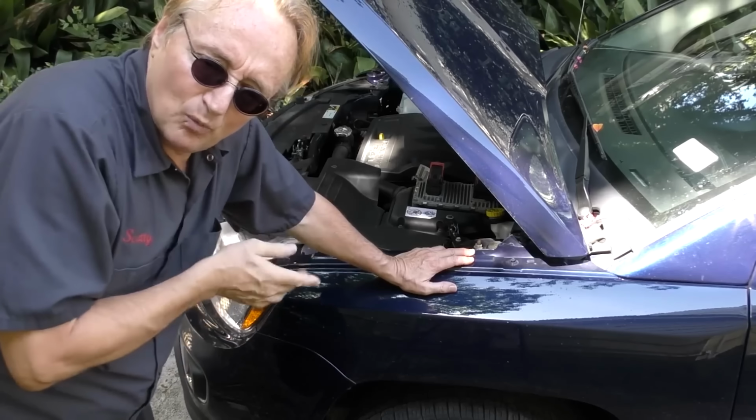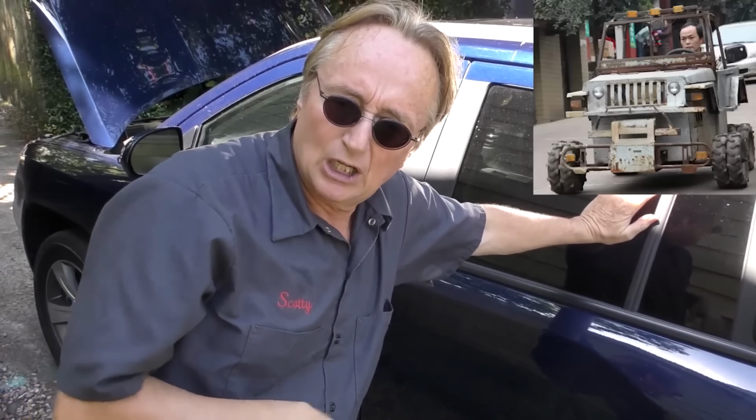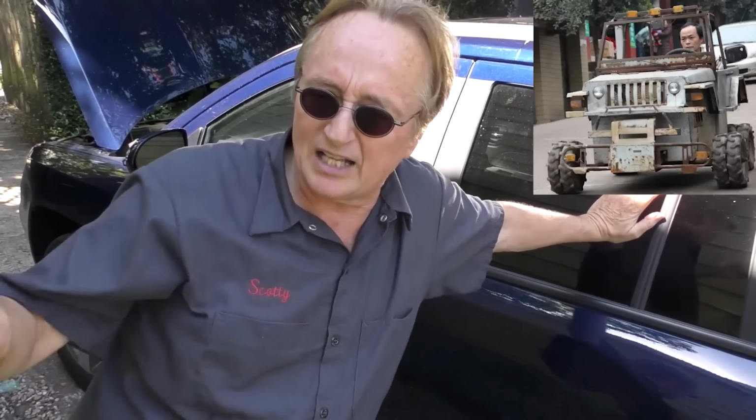It kind of makes me wonder what their engineering design was behind this thing. Other than just another one of Fiat Chrysler's ideas of, oh, let's make something that looks cute, see if we can rush it out and sell it to people.